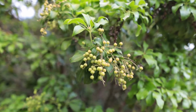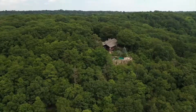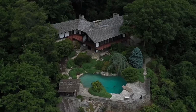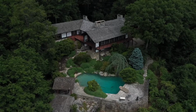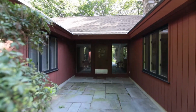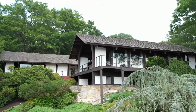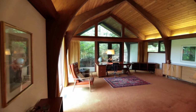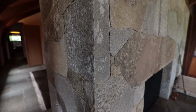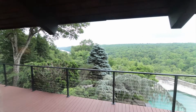Welcome to 34 Robin Hood Lane in Pound Ridge. Tucked away in the woods, this unique custom-built estate offers not one, but two places to call home. A 2,300 square foot guest house, and then this, a nearly 5,000 square foot 3-bedroom house with exceptional craftsmanship and details that you just don't see every day. Wood vaulted beam ceiling, stone walls, and floor-to-ceiling windows and doors, and views that will take your breath away.